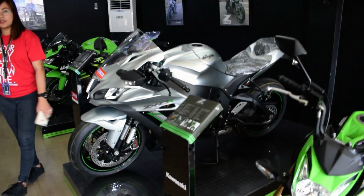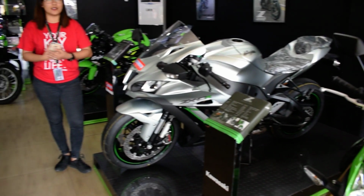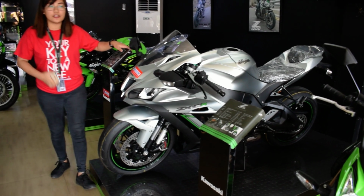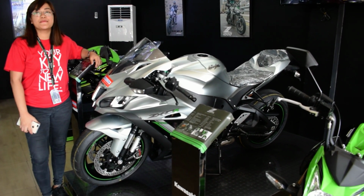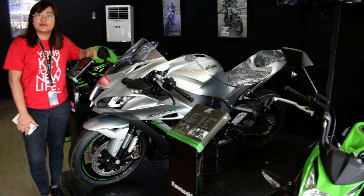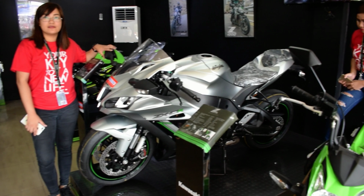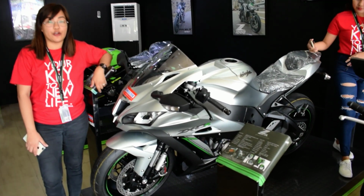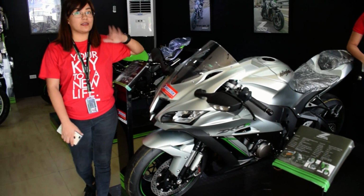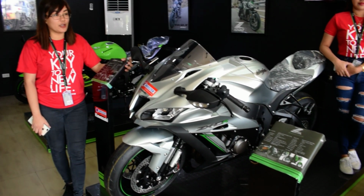Moving on to the ZX-10R. This is the ZX-10R 2018 year model, sir. And the price is 820,000. Inday Sara Duterte tried out this motorcycle. What did she say, was it a bit heavy for her? It was fine for her, sir. She just ordered a lowering plate because the seat height seemed high for her. She already placed an order? Yes, sir.